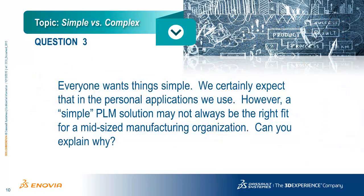Okay, that was great. So let's talk about simplicity, because Jim, I think you just brought that up. Everyone wants things simple. We certainly expect that in the personal applications we use. However, a simple PLM solution may not always be the right fit for a mid-sized manufacturing organization. So can you explain why?